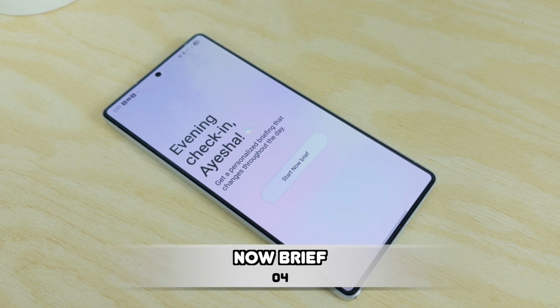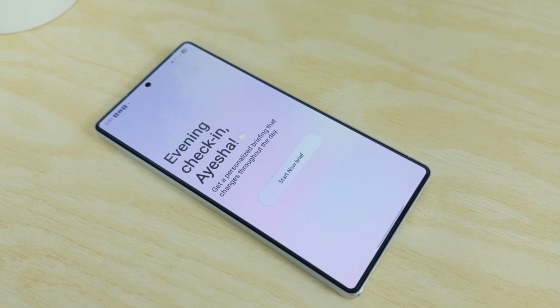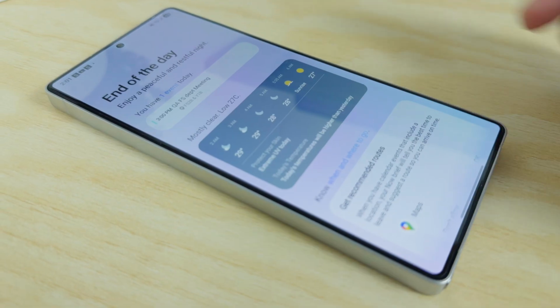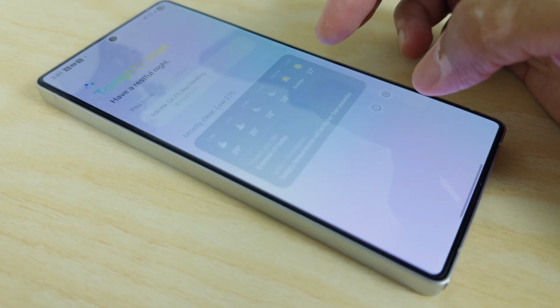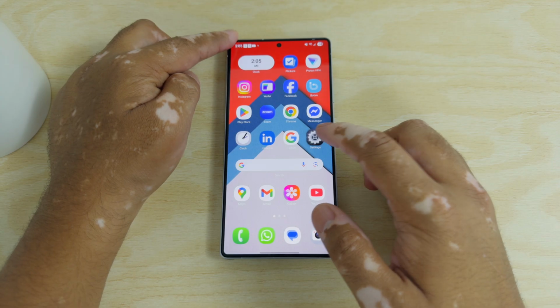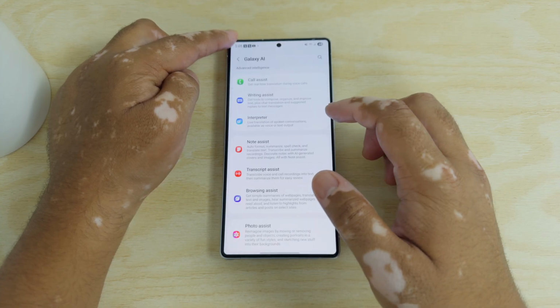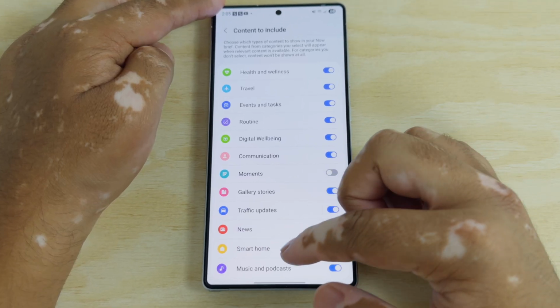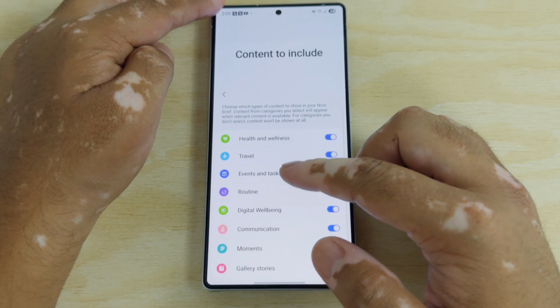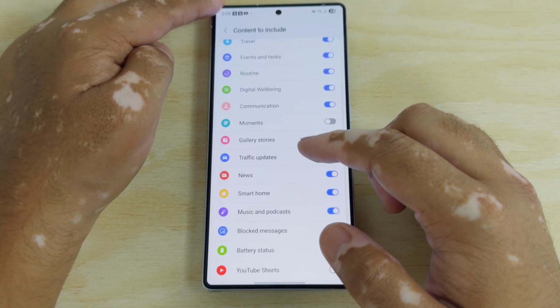Another cool feature is Now Brief that acts like your own AI-powered summary board. It scans your app notifications and organizes them into a clean, easy-to-read feed with relevant updates. If you want to customize it, just head to Settings, Galaxy AI and Now Brief and tap Content to include. Here you can toggle off anything you don't care about, like YouTube Shorts or social media alerts.